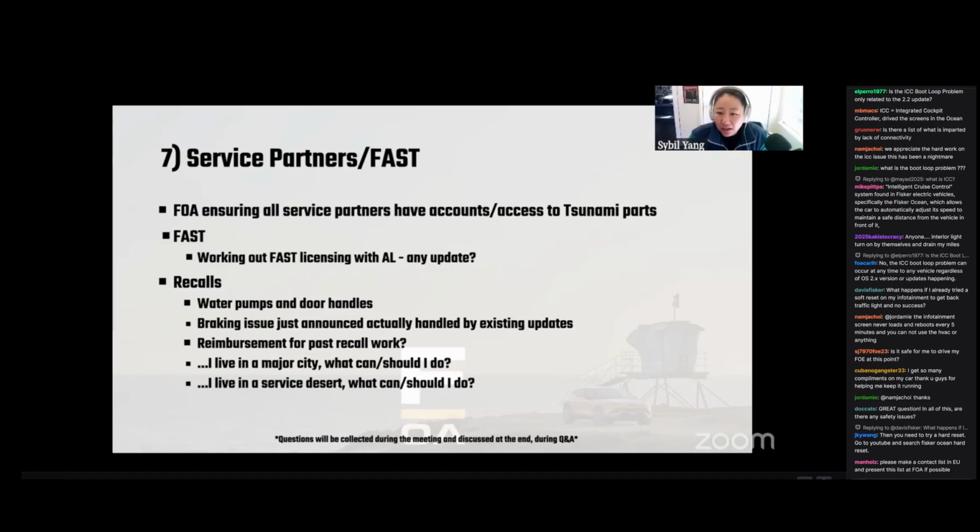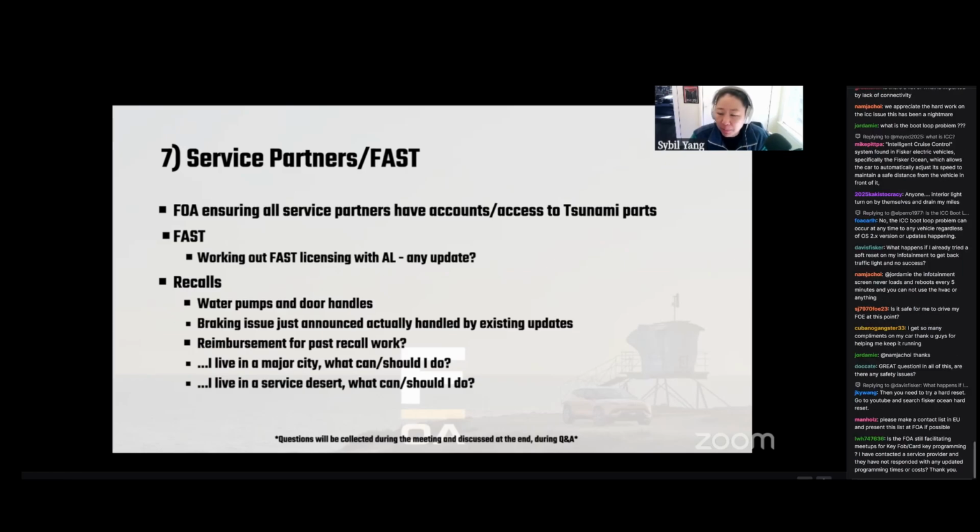It's okay. Okay, so on the first point, yes, they do still have access to Tsunami parts. That has not been a problem. I'm jumping to the third bullet.